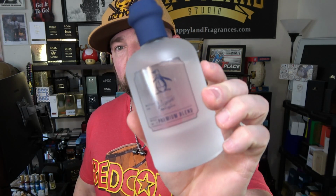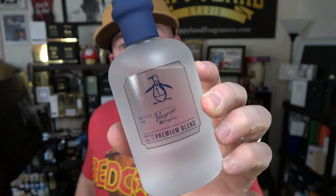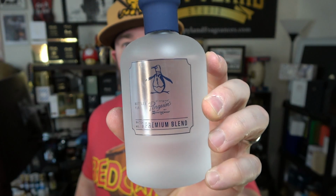It smells really, really good. This stuff is really, really good. This is the main one I would recommend. It's the safest blind buy of the whole lot of all the Penguin fragrances, and more than likely, you're going to be happy with your $15 purchase. So check this one out next time you come across it at TJ Maxx, or check it out online. You can find it cheap there too.